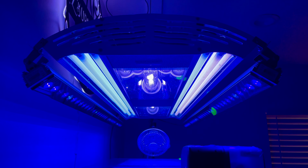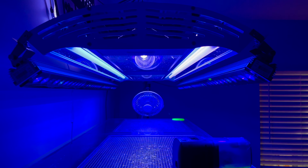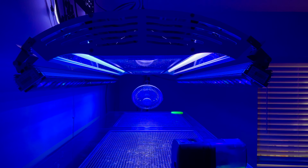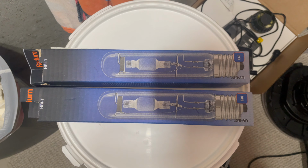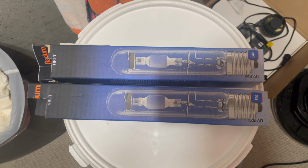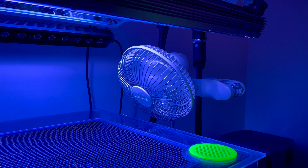Really, I have yet to be convinced there is a better light source out there than metal halides, and in particular, I've yet to see anything outperform a radium bulb in terms of color and growth. So yes, I pay a lovely energy bill, and I have to deal with heat, so I run an ugly fan on top of the tank.